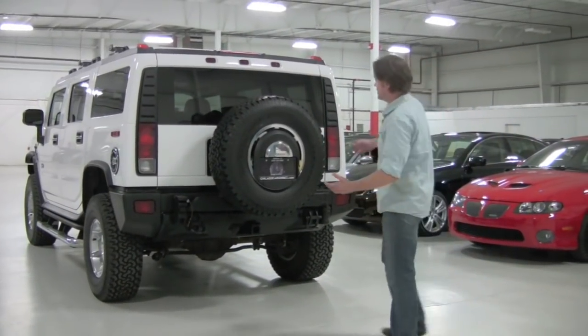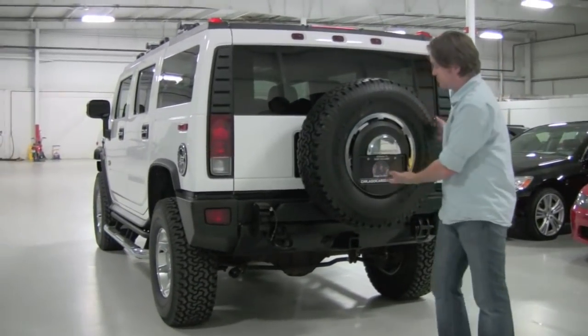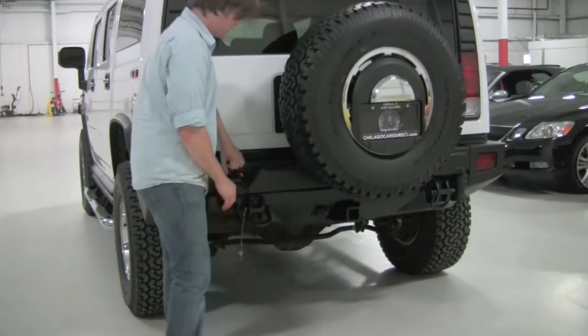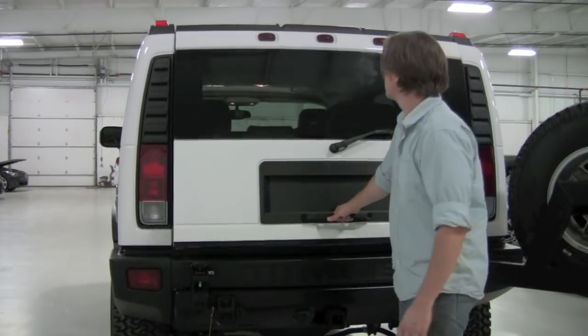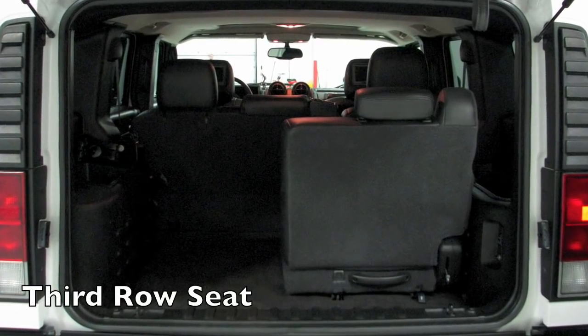Most of the H2s have the spare mounted inside along the wall over there. It takes up so much real estate inside. Obviously, it's a good size on the outside, but this is definitely the setup I would prefer based on experience with these cars. This just swings wide. Obviously, this is where the license plate goes on the non-rear spare Hummers. But not a terrible step-in height.